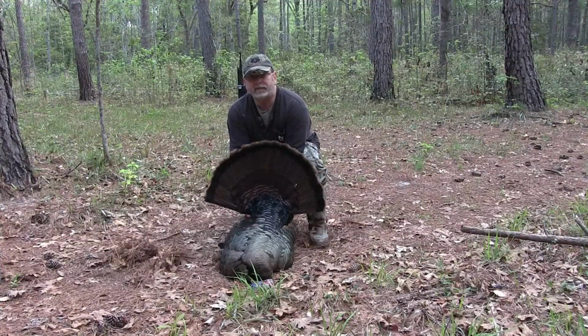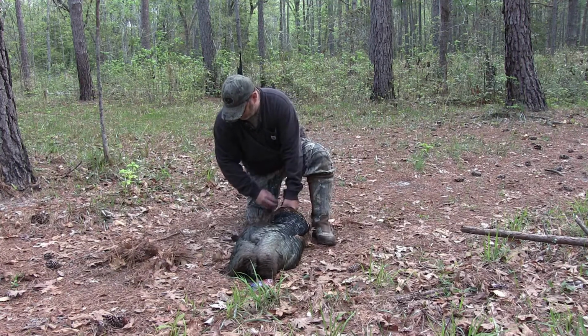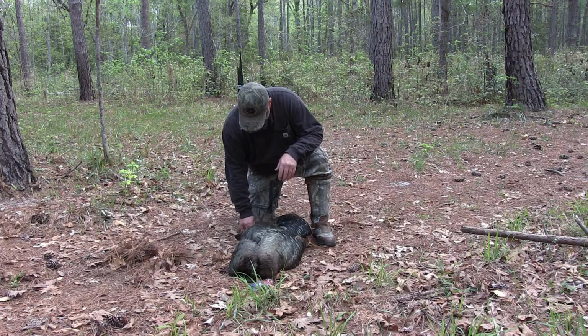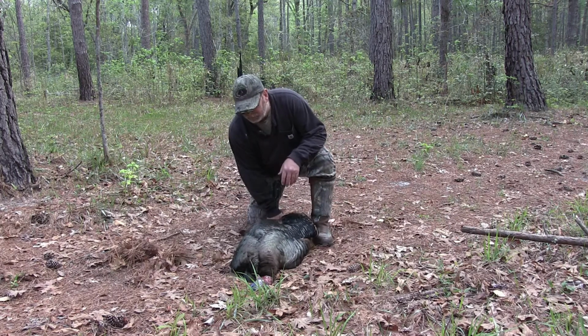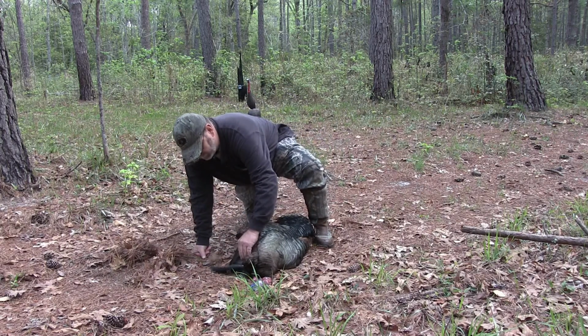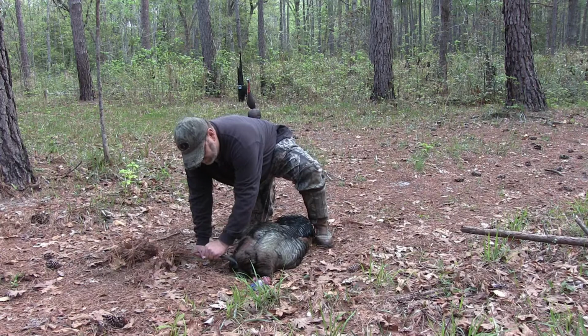Well, there you have it. Nice long beard. 1.5 inches on that foot. Close to a 2-inch spur on that one. Got a beard on him between 9 and 10 inches, I'd say.